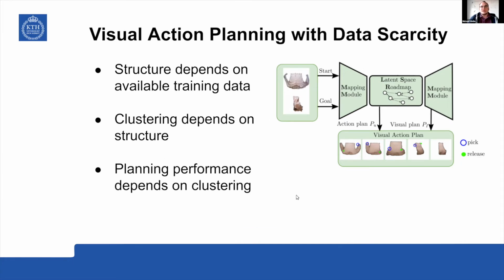Now, the structure depends heavily on the available training data, because we are reliant on the information if we have an action pair or a no action pair, basically if it's a similar or a dissimilar pair, so that our contrastive loss can push things away or attract to each other. Therefore, in this most recent work that we now submitted to IROS 2022, we considered this visual action planning with our LSR framework in the view of data scarcity. So what happens if you don't have as much data as you kind of need? And can we address that?